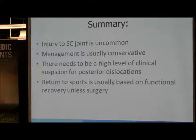So counseling a kid, you'll be back in 3 weeks, it's like an ankle sprain. Yeah, if you barely sprained your ankle, you might be back in 3 weeks, but if you took a bigger hit, it's going to be a longer period of time, and I kind of use that analogy for them frequently.